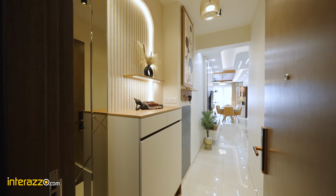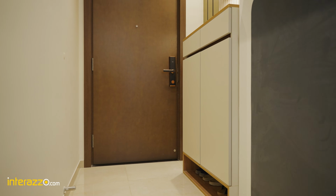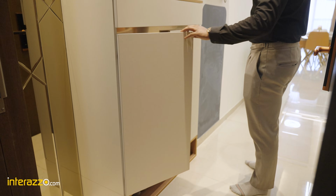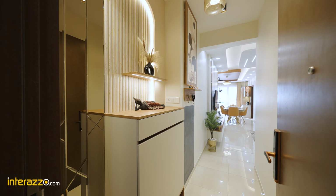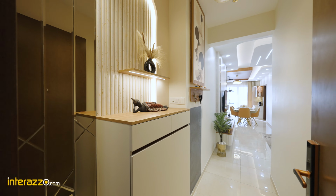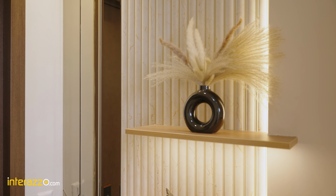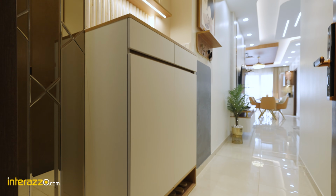Let's begin with the foyer, the first impression of the home. This space has been designed with a perfect balance of functionality and aesthetics. The foyer base unit comes with Hafele Anti-Rust SS304 soft close hinges ensuring smooth movement and long-term durability. The drawers are fitted with Hafele standard channels offering easy access and daily convenience. An open box concept has been added to keep frequently used items handy while maintaining a clean and organized look.